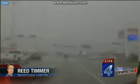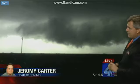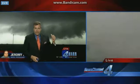Okay, let's keep Reed's stream in the queue here, gang, because he's going to be popping out of that core momentarily. Let's go to Jeremy's stream. Jeremy's looking right at it, very, very close here to producing a tornado. Again, just on the fringe south side of Lawton, very close to the Lawton Municipal Airport. And tornado warning continues for Comanche County. This is the rear flank downdraft, the dry air coming around here, the feeder band coming in like this into the mesocyclone. Very, very close to producing a tornado right now.